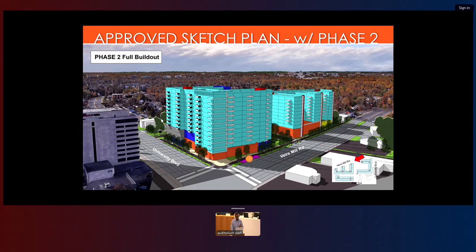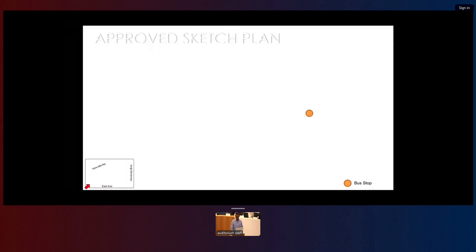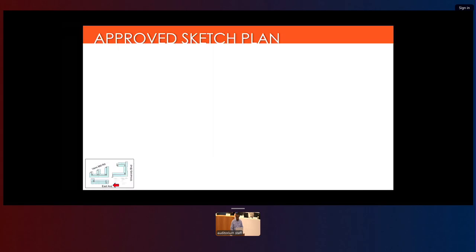Again, we're just going to rotate around to the corner of East and University. So you'll see the section 2 building, the lower building that borders on the residential neighborhood, more prominently in the forefront, top left-hand corner, and the 2 taller buildings: the section 1 building, which is fronting on Veers, and the section 3 building, which is at the corner of Veers and University. Again, just another final rotation around to the corner of East and Kensington Boulevard, so you can see that section 2 building a little bit more prominently.